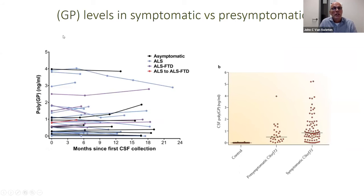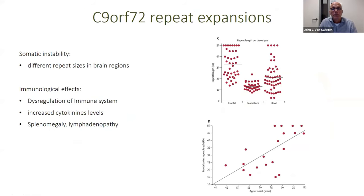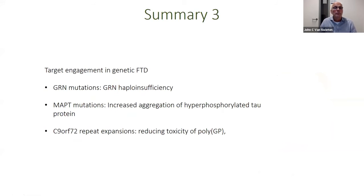And here are the CSF poly-GP levels over time, and you can see that they remain quite stable, and that they can occur in asymptomatic carriers, but also in ALS and FTD. So it's not that you can say poly-GP level is strongly correlated to the clinical phenotype. So what we have to do in genetic FTD is target engagement. We have to increase the progranulin levels. In MAPT, we have to stop increased aggregation of hyperphosphorylated tau, and in C9 we have to reduce the toxicity of poly-GPs.